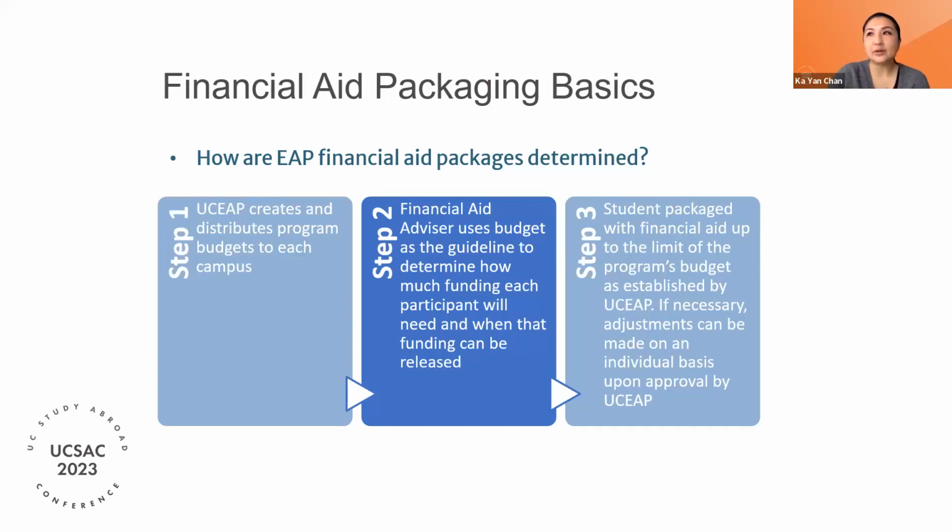And then the last part is once they are packaged. Again, the budgets help us determine how much aid a student is able to be packaged. Their FAFSA determines what type of aid they'll be eligible to receive. And if there are any individual adjustments to be made, then they would reach out to their UCEAP finance advisor. Once approved, they would notify us and we would adjust them accordingly. Next.